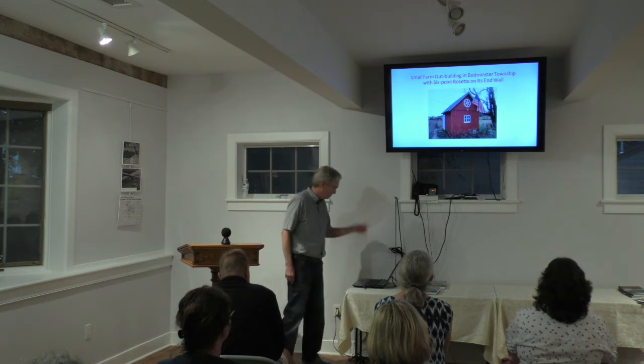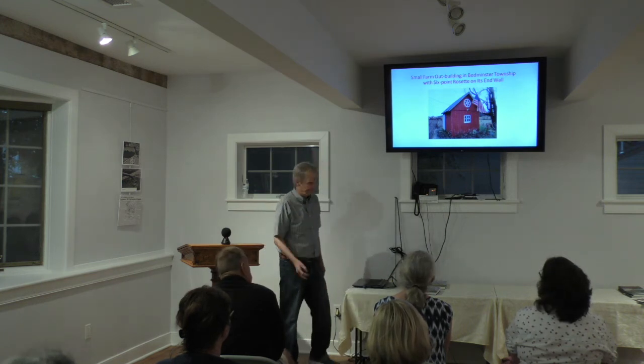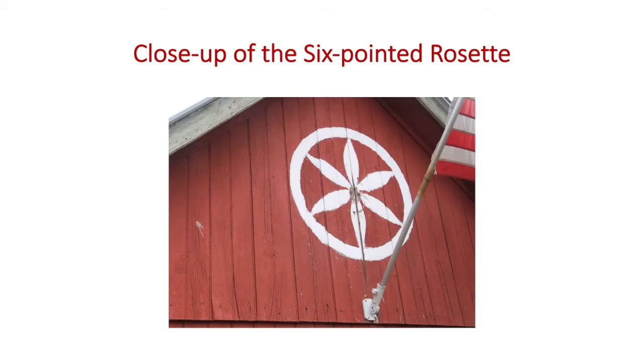Okay, and this is just a small outbuilding. Was it for decoration or to ward away evil? That's another topic. A close-up, right? Those are much harder. Really well-done ones are much harder to do than you might think.